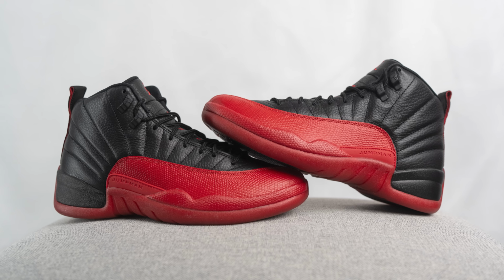Keep in mind though, in the winter, Jordan 12s are a great option to rock. They're like tanks. So anyways, leave your thoughts down below. Let me know, what do you guys think about these Flu Game or Bred 12s? Did you pick these up as well? Did you pass on them? What are your thoughts overall?